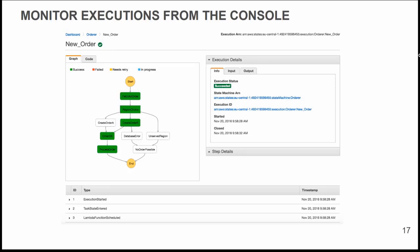And finally, at the bottom, what you see is the full audit trail of the execution, step by step, not just the state transitions, which are the arcs in the graph, but the steps that were executed by Step Functions in each state. And they come with a timestamp, and you can open it up and see the input and output of each of those stages. So you get a lot of information from the console. And again, with the exception of the graph, everything can also be called by your code from the API.